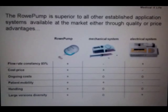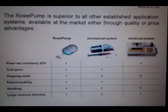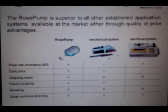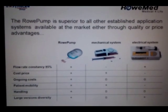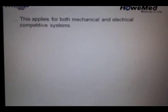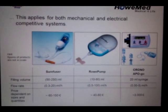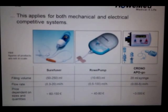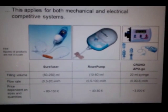The Rowe Pump is superior to all other established application systems available on the market, either through quality or price advantages. You can see some comparison here: the Rowe Pump, mechanical system, electrical system. The flow rate is much better. This applies for both mechanical and electrical competitive systems. You can see the differences between SureFuser, Rowe Pump, and Chrono APO-GO.